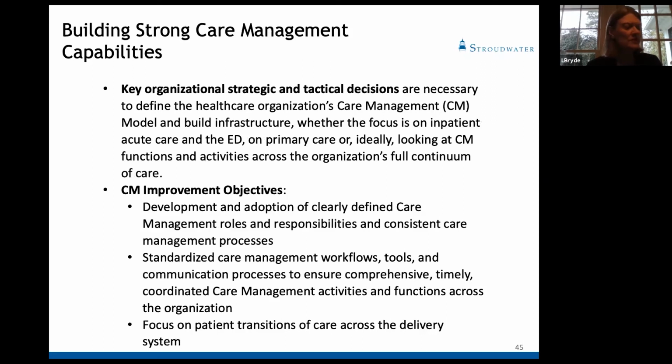Next slide, please. So again, the objectives are to really help the organization to evaluate and to then strengthen their overall care management processes, developing and adopting clearly defined care management roles and responsibilities, care management processes. Carla and I were talking about that just yesterday with a client where there was a question about how well the nurses on the floor were communicating and collaborating with the care managers. So what does that look like? What does that mean? Again, similar to what I've said about the other two models, standardized workflows, tools, communication processes to really improve the effectiveness and the efficiency of the work. And then lastly, that focus that I've already talked about on patient transitions of care across the delivery system. Next slide.